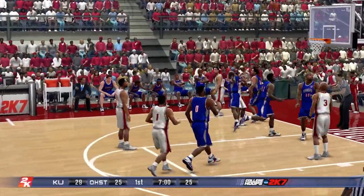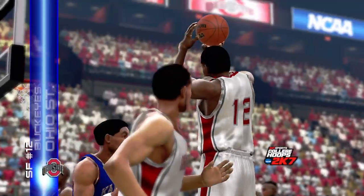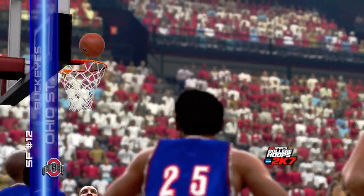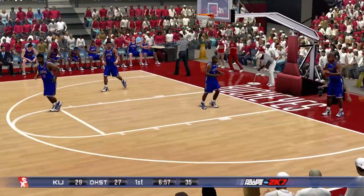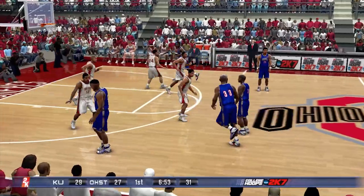Lead pass, out left. Number 12 raises up. What a great shooter. All he needs is a sliver of space, and he'll make you pay. Number 33 inbounds the ball. Right around 7 minutes left in the half.